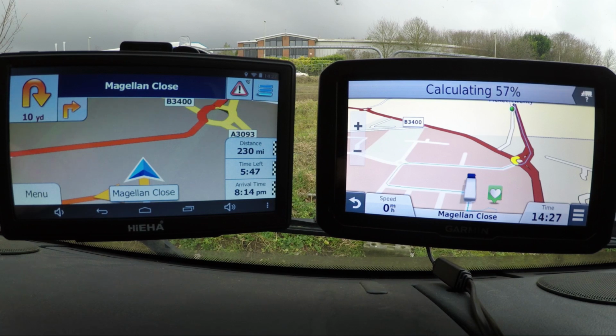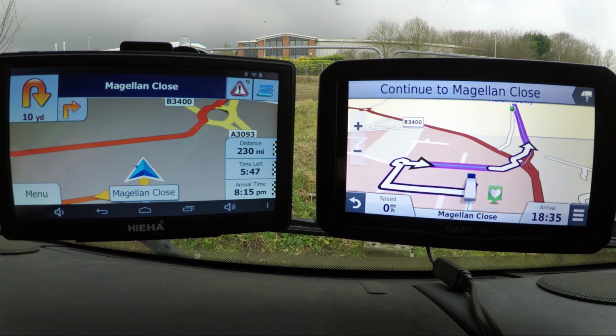So there we go. The cheaper one's got it, and the Garmin is still calculating. It's quite surprising, really. And it's just got it.